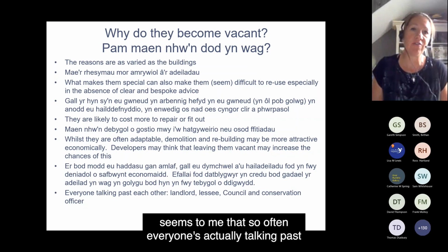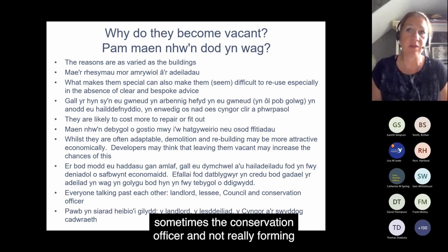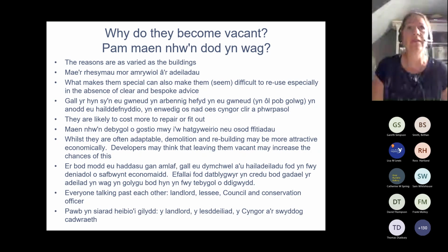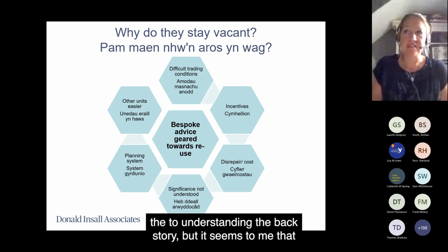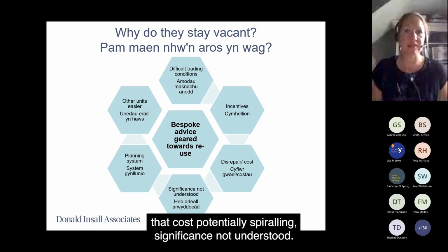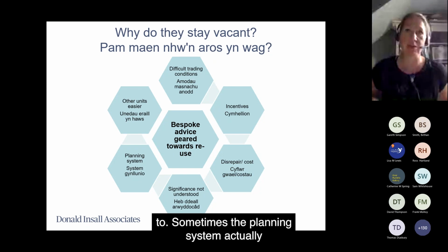It seems to me that so often everyone's actually talking past each other. The landlord, the lessee, the council, and sometimes the conservation officer are not really forming the partnerships that we've been hearing about as being critical to the success. So why do they stay vacant? Again, this comes back to understanding the backstory, but it seems to me that it's around these issues: difficult trading conditions, lack of incentives, buildings falling into disrepair, and then that cost potentially spiraling, significance not understood. Now, that's a really key thing that we're going to come back to.